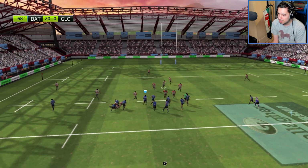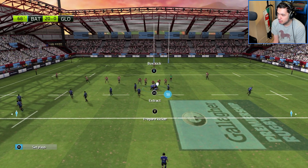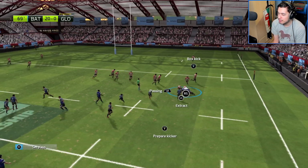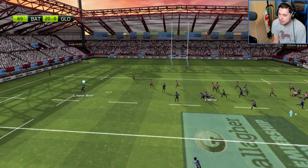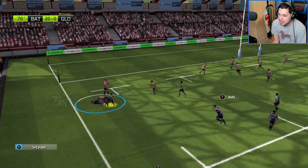Gloucester keep the ball. He's keeping the ball in play. A great platform to mount an attack from here, from this ruck. They're trying to get out of their half. There's a long pass out to Joe. Oh, that's a missed tackle. Not quite. They drive in to secure the ball. Long pass. Oh, longer pass. Might be worth spreading it to the wing. No, there was Roberts on the inside.